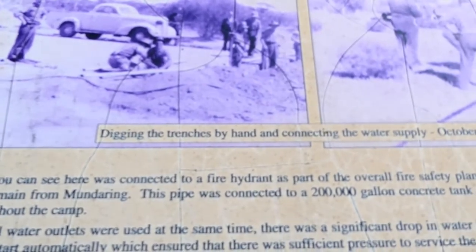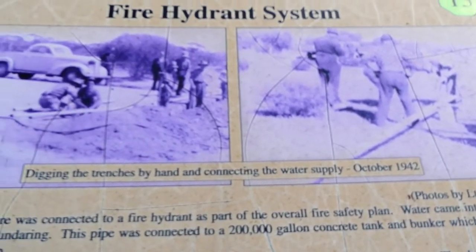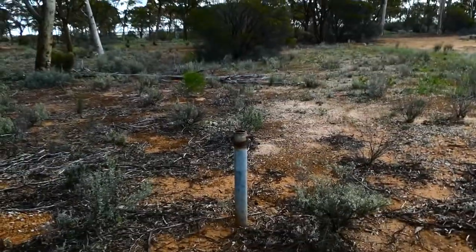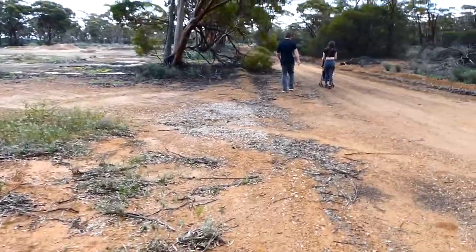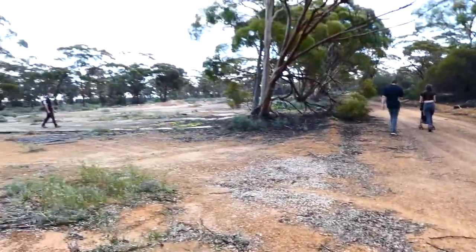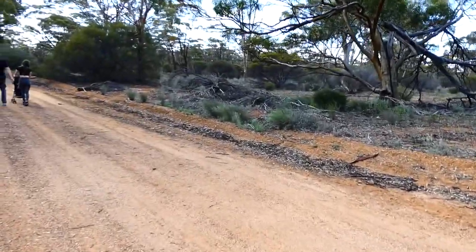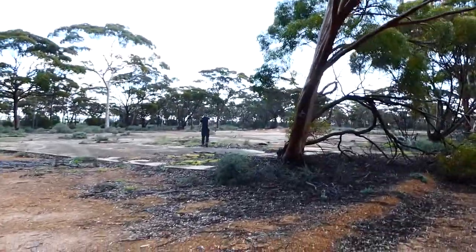Digging trenches by hand and connecting the water supply. October 1942, these pictures were taken. So through there was their old water system that would supply water to the fireys when they had to come out and extinguish fires through all this area. Obviously, this was never bushland. It's all just overgrown now.